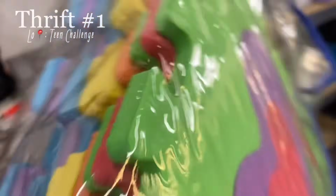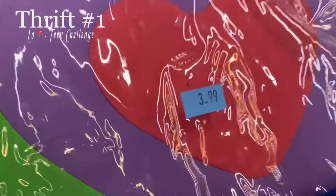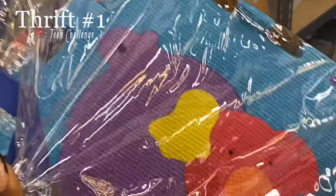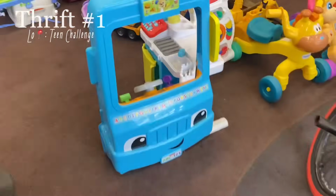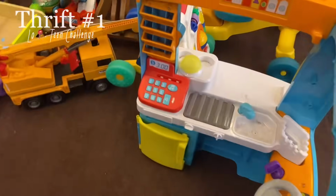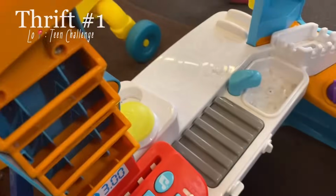I like this, y'all, to put on the floor for when she's crawling around. It's got cute little shapes in it. Look, this one's a heart. Says $3.99. This one's a little piggy. Has a couple of pieces in there. This is so cool. If you were standing, it's like a little car.